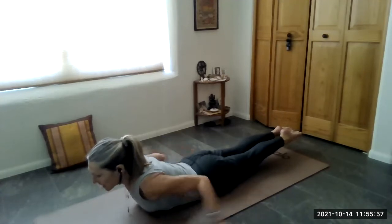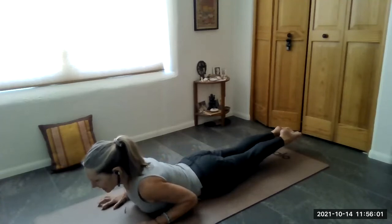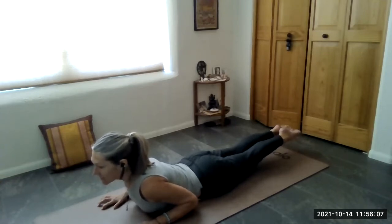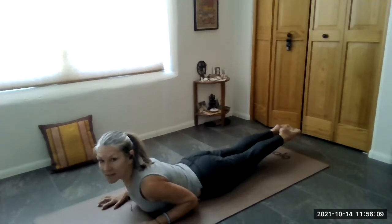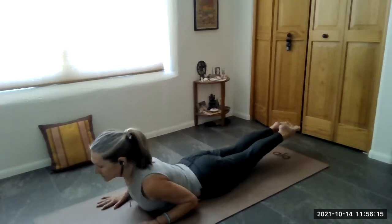And then switch the hands forward again. Crawl the fingertips back and drag the heart a little bit more forward. Good, keeping the toes lifted off the floor. One more breath here. Lifting a little bit higher through the legs.